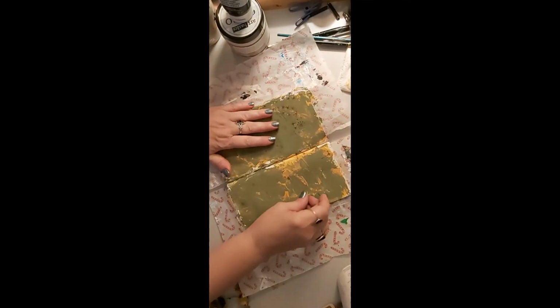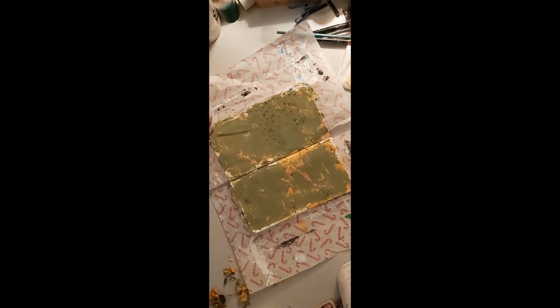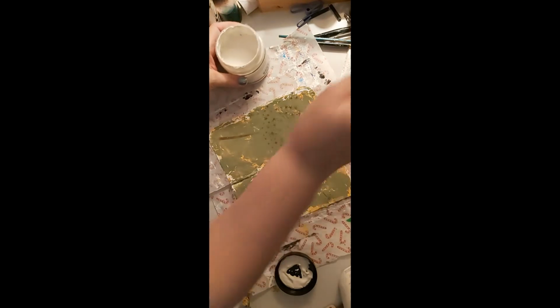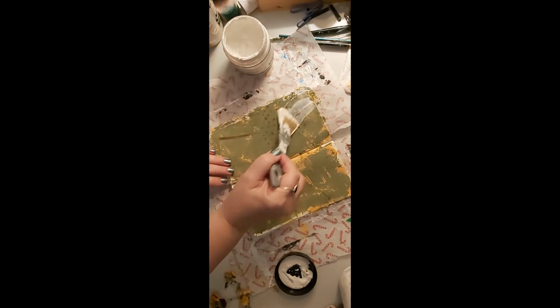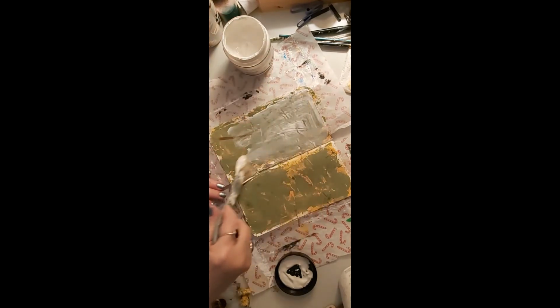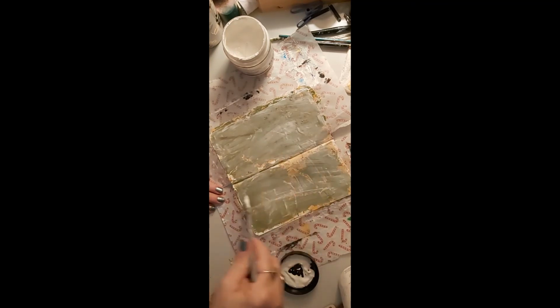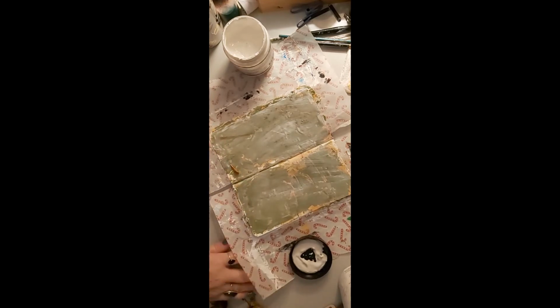Okay, I want to be able to write on this after, so I'm going to use clear gesso. I want a little bit of tooth. I don't want it slippery. And I think that I can use this as glue as well. So this will dry clear. I'm really liking these colors. I'm going to press some of the bigger petals. Please tell me that's going to work. I hope it works.